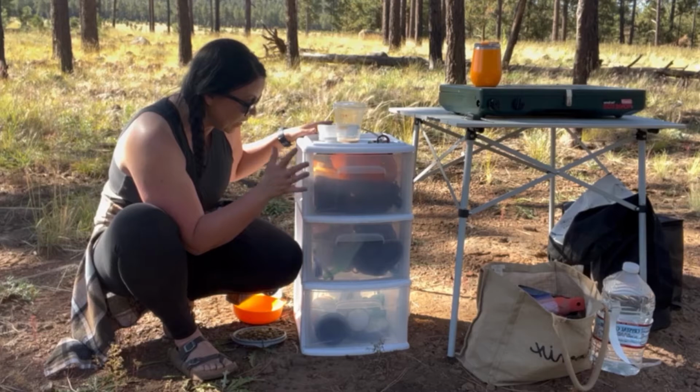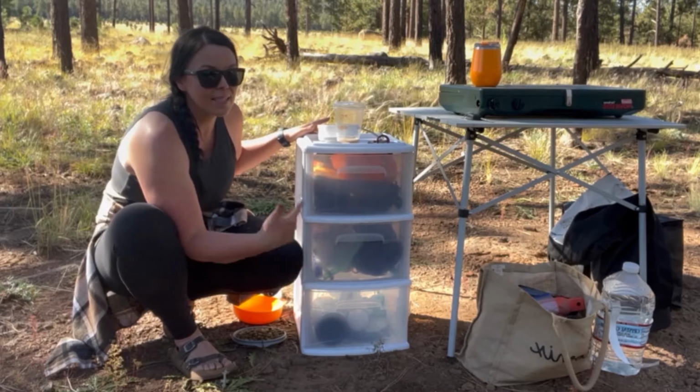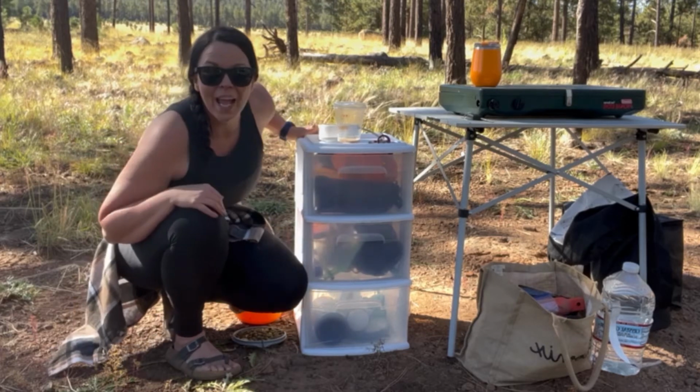The only thing that I do take out of here sometimes is the propane, just because in the summer in Arizona, I don't want to leave it in the really hot garage. So let me show you what I have in each drawer.